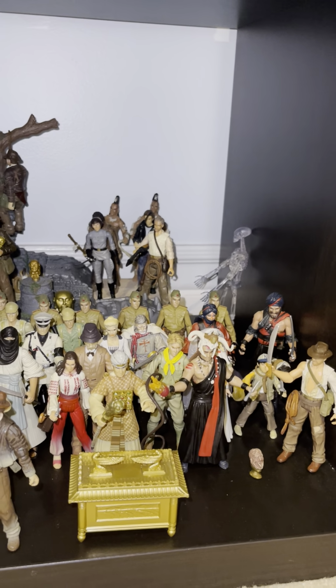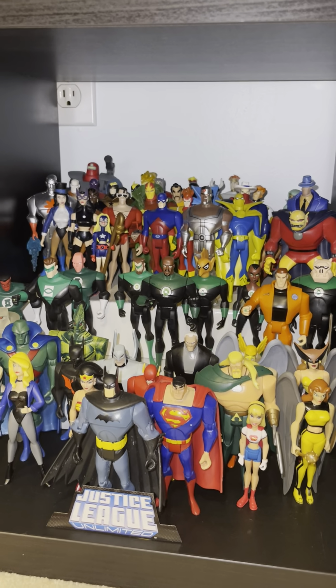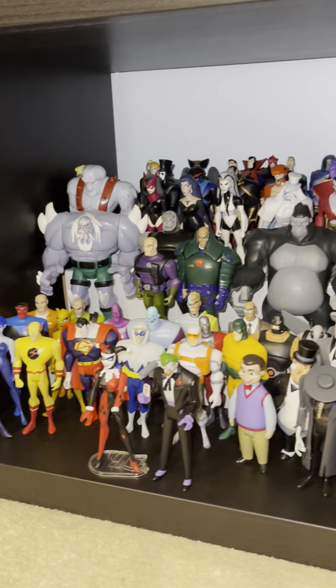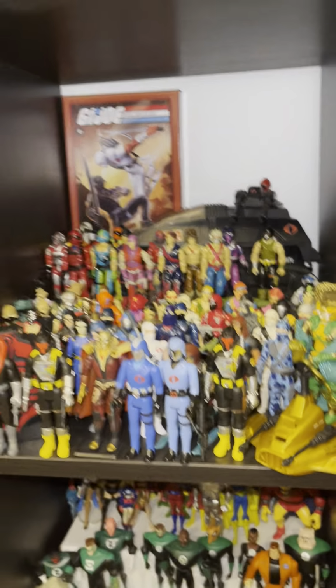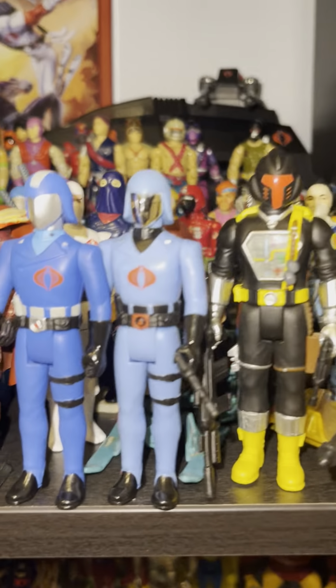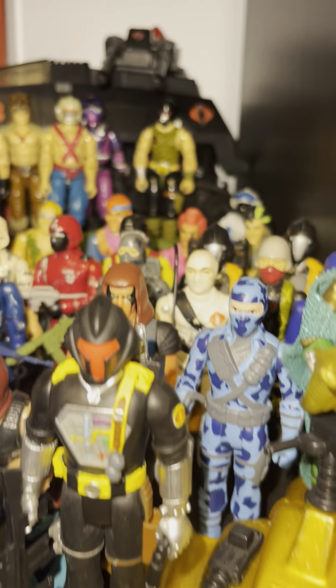It seems like we're going to be getting some new Indiana Jones stuff soon, but mainly like 6-inch. Justice League Unlimited, JLA. Yep, these are the heroes, and then we got the villains over here. All right, then we got vintage G.I. Joes with some new. Yeah, I added in some of the new Super 7 ones. This is actually one of my favorite ones. They've actually got both of these right here. The Baroness and Cobra Commander. Yeah, I also really like Zartan and Firefly.